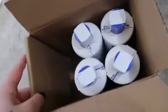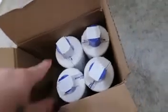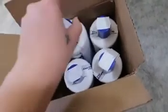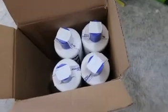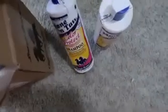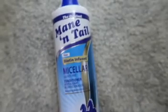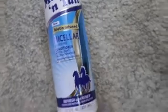I did actually order some Mane and Tail stuff for when I'm out of my shampoo, and just to try it, and it was cheaper. I'm one to switch up products a lot because your hair can get used to stuff, or I just like to use stuff up before buying more. So I have some color protection conditioner by Mane and Tail and the shampoo. And then I also got the Mane and Tail Biotin Infused Micellar Sulfate Free shampoo and conditioner.